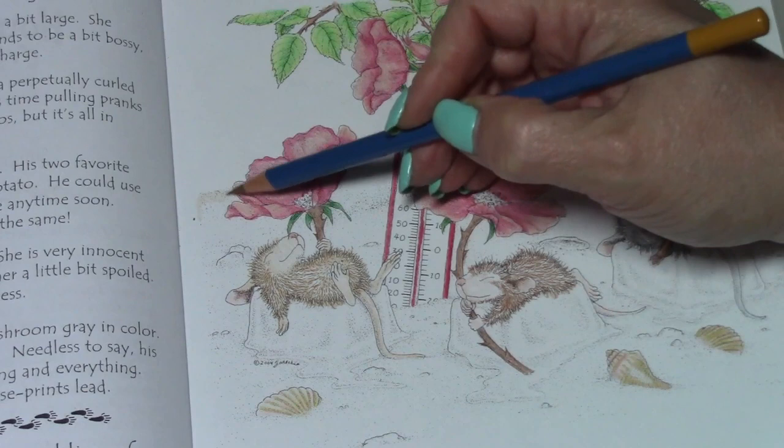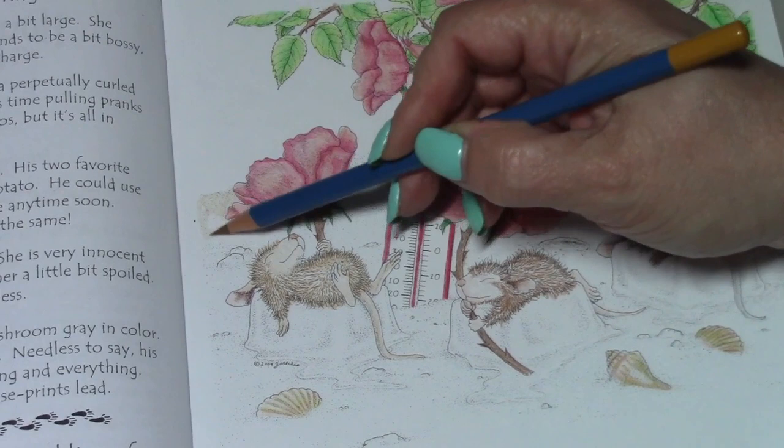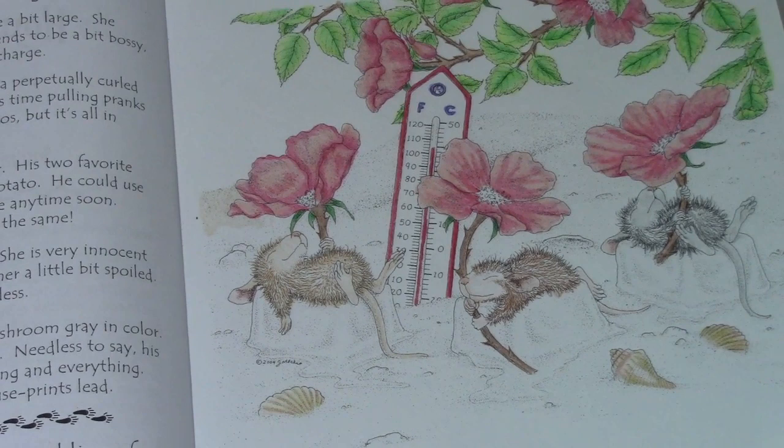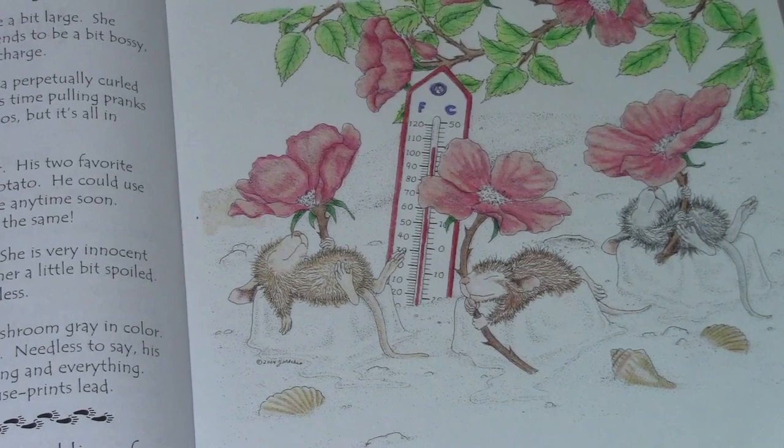No Miss Pearl. Get off of my books. Get down. Get down. No. Okay.